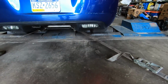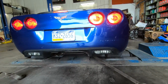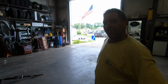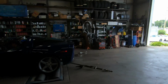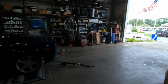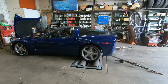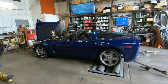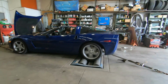And he is strapped down good because you never know. He might make so much power, he just goes right through that wall. It's been known to happen. What do you think, Francis? I don't know. I mean, it makes 400 at the crank. I think it should be 350. That's what I'm saying. It's 350. I think 350. Make 280. It'll be in the, I hope so, in the threes.